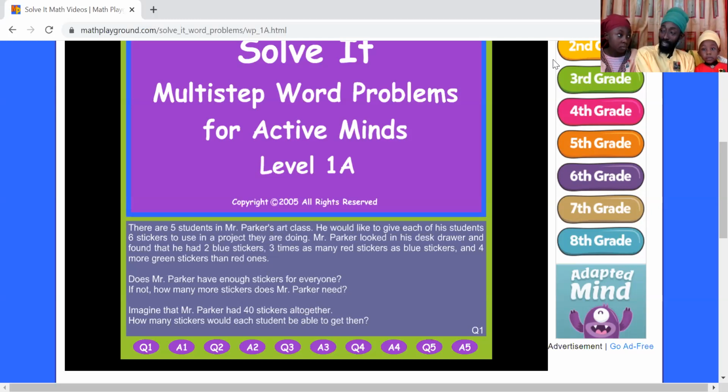All right, so just for clarity, he has 5 students in his class, and he wants all of them to get 6 stickers each. And he's explaining what he has in his drawer: 2 of the blue, 3 times as much red as the blue, and 4 more green stickers than the red ones. Okay, so we kind of have an idea of how much he wants, and an idea of how much he has, but we need precise answers. So I think the first thing we need to do is to figure out how much he needs. What would we do there?